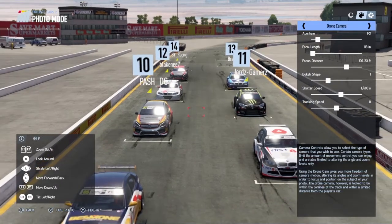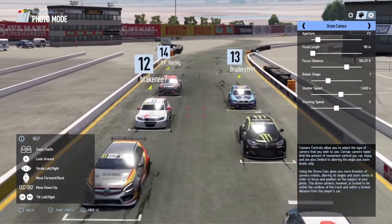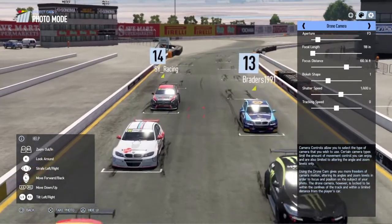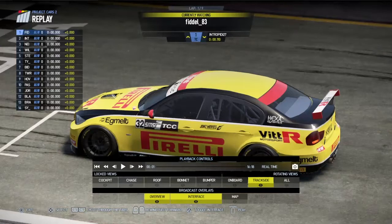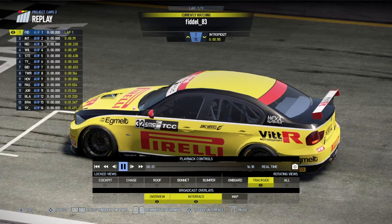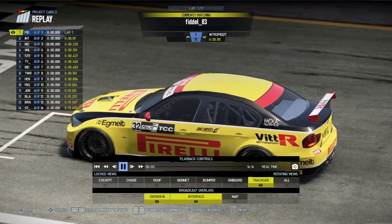Then we've got Pash in 10th, George 11th, Blakeney in 12th, 13th is Bradders and Cy Racing at the back in 14th. So let's look at the start then. Unfortunately the camera's very zoomed in, I don't know why, it just is. So here we go for the start.